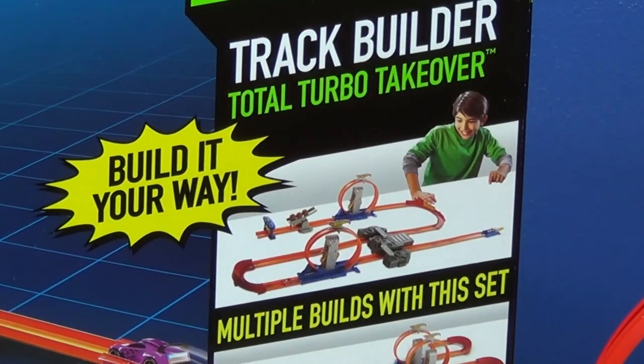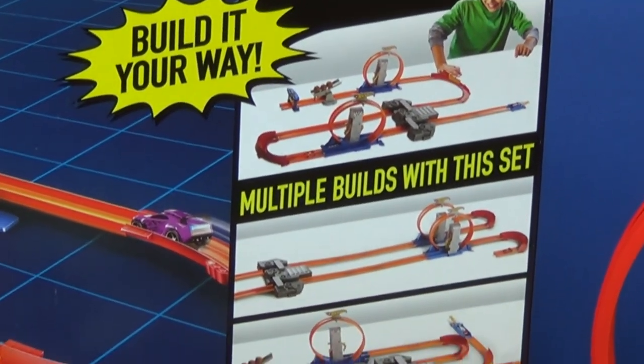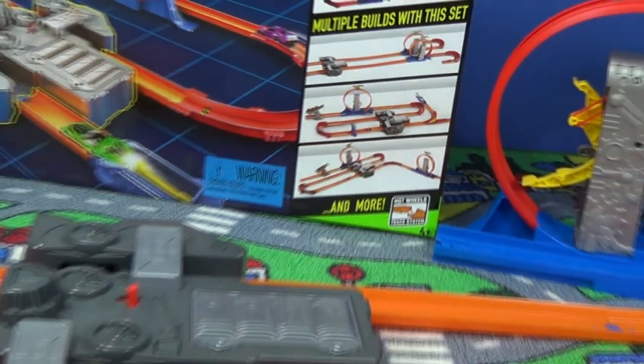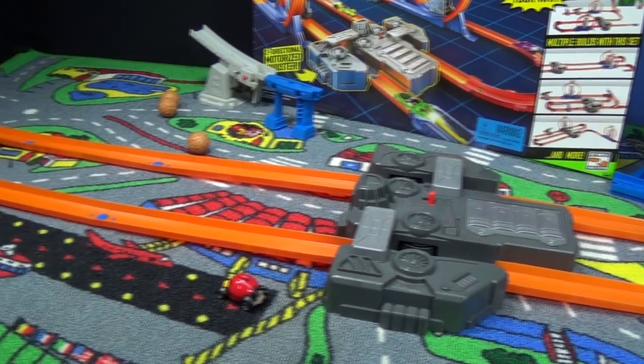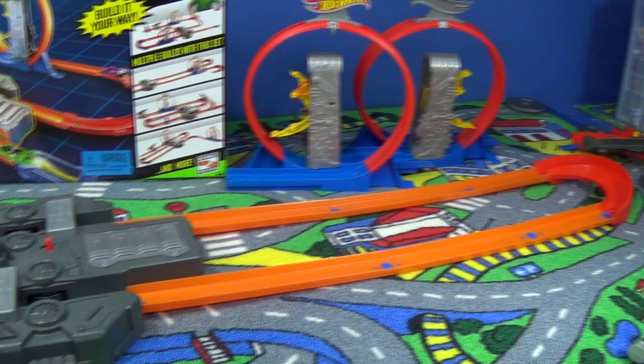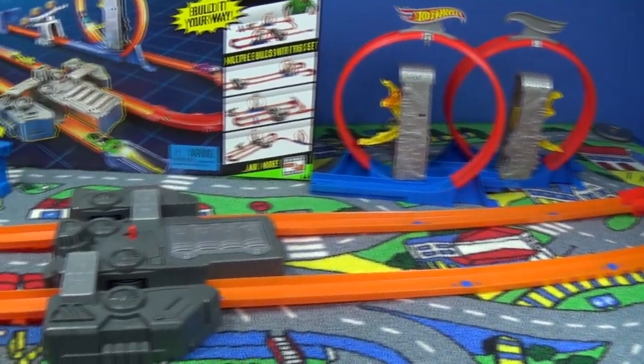The box and the instructions have multiple layouts. I did the first two for you today. You can do the others when you set it up. I wanted to try something different, so I made my own custom layout. Look, it's a little racing circuit, where they just go round and round as if they're racing around a NASCAR track.